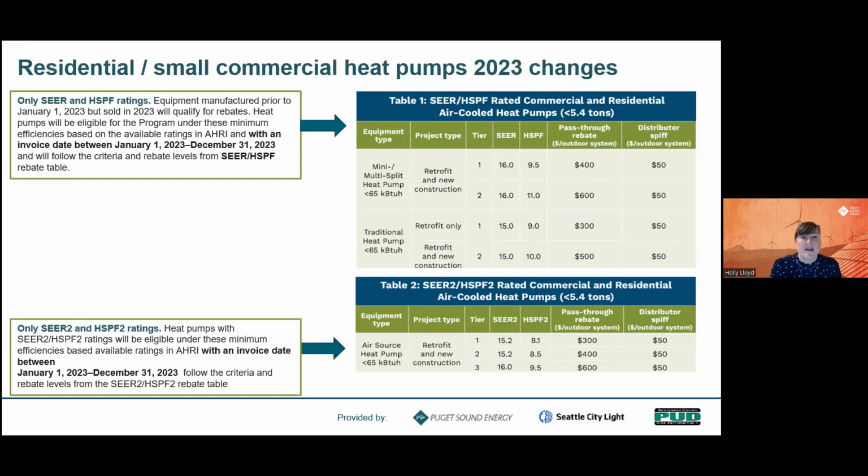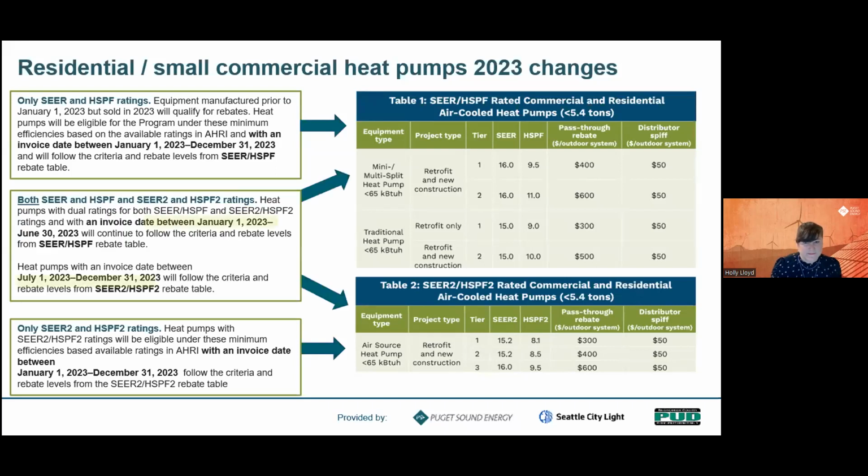Can you hit the animation. So table 2 will take effect on July 1st. So any equipment coming through that has HSPF 2 after July 1st will apply to this table. So it depends on when you buy the equipment from your distributor as to which table will take effect. And we're going to see equipment that only has HSPF because it's that older equipment being shipped up north. So for the whole year, if in AHRI it only has HSPF, table 1 will apply for the whole year. But when it has both, if you'll hit the animation again, and one more, 2 more, there we go.